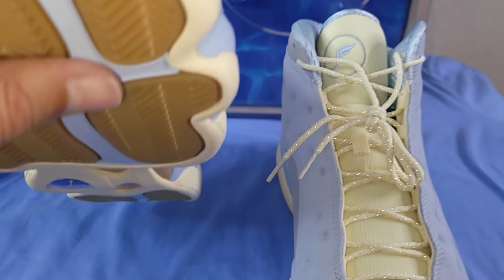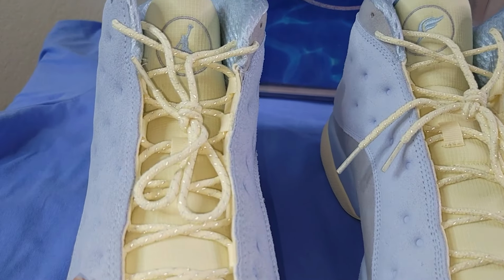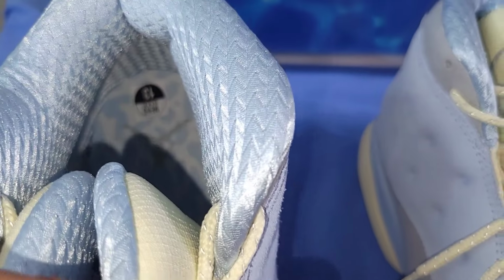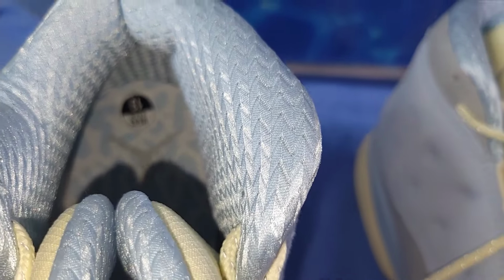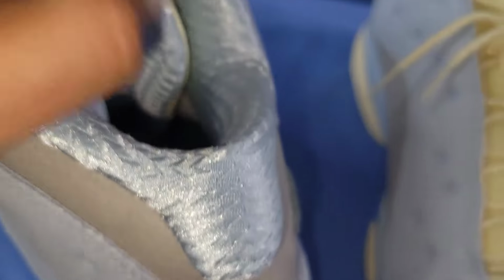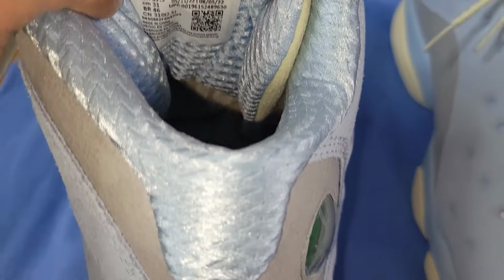Like the materials used. The materials, the execution is dope. And check out the inside sock liner, y'all. Beautiful. Beautiful finish. Beautiful execution, in my opinion.